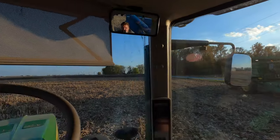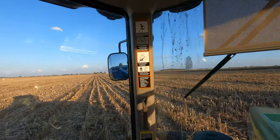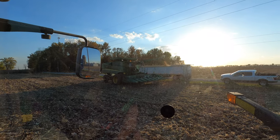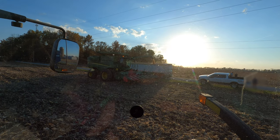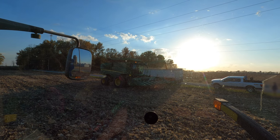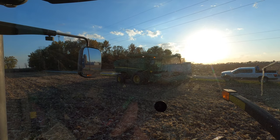This field is done. Completely done. Now we're gonna move everything over. Hopefully we have just enough room on that trailer. It's a deep, what do you call it? Deep hopper trailer, whatever, I don't know what you call it. Hopefully it'll hold just enough. If it doesn't, Dad'll just dump the rest of what he has in the combine onto me. We'll go to the next field.